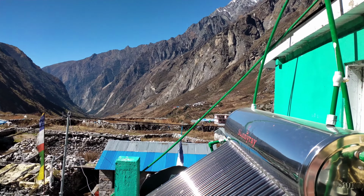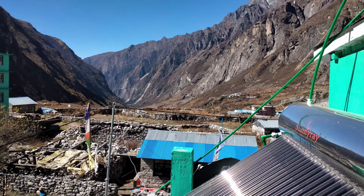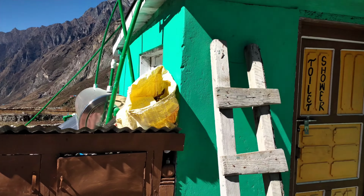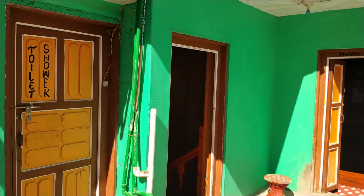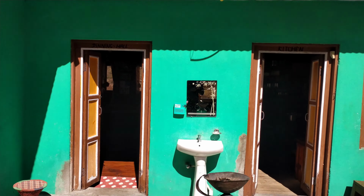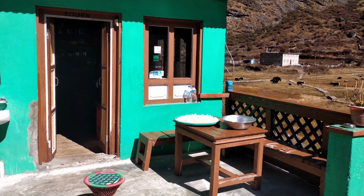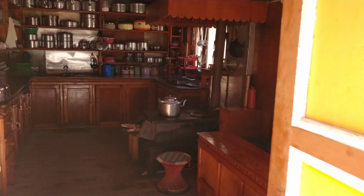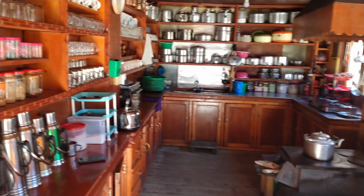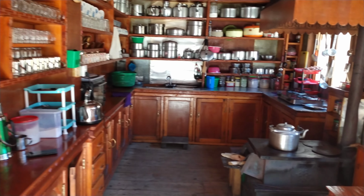Solar panel, a hot water heater, hot water heater, and here's a shower upstairs, and there's a shower on each floor, so that's really good. All right, look at that, a sink. Right, and take a peek in the kitchen. Let's go in the kitchen. Oh, the kitchen is beautiful. Look at this. This is a really nice kitchen.